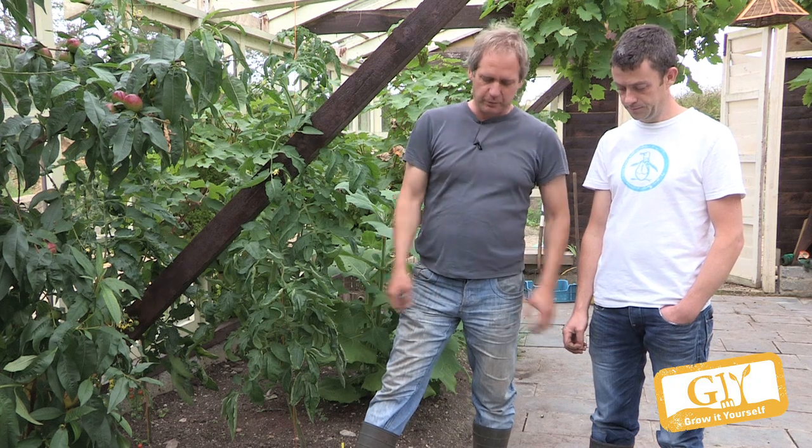Yeah, some crops are really greedy. You know, tomatoes, they grow tall. You can just imagine how much they take out of the soil. So sometimes it's necessary to top dress them, to give them an extra sprinkle or liquid of some sort. There's a range of products available.